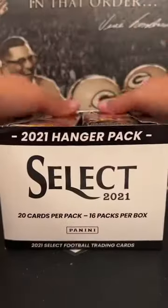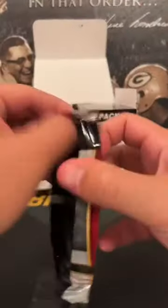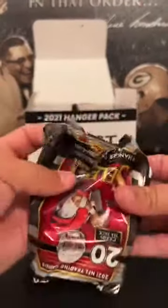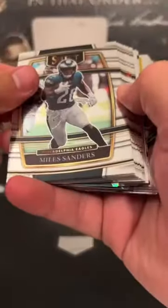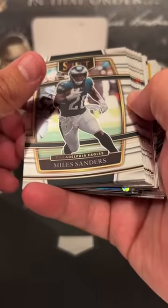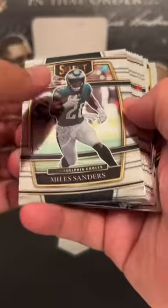All right, box two. I've not pulled Zebra yet in any of the five boxes we've opened from the last break in this one so far. There's a few, but they're on eBay. So if you want to win a team on eBay, go ahead.